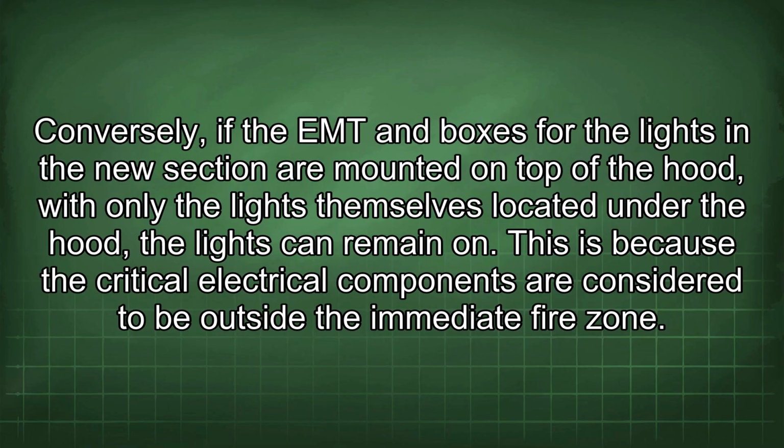Conversely, if the EMT and boxes for the lights in the new section are mounted on top of the hood, with only the lights themselves located under the hood, the lights can remain on. This is because the critical electrical components are considered to be outside the immediate fire zone.